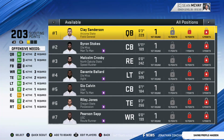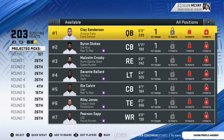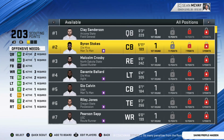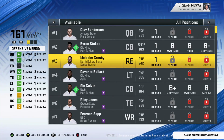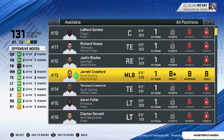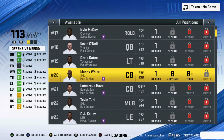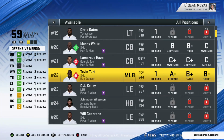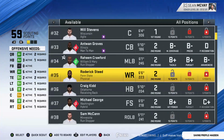Do some scouting again. We have two first round picks. One of them is in the we're projected to get the number one overall pick. We better scout these high level people. I'm telling you.